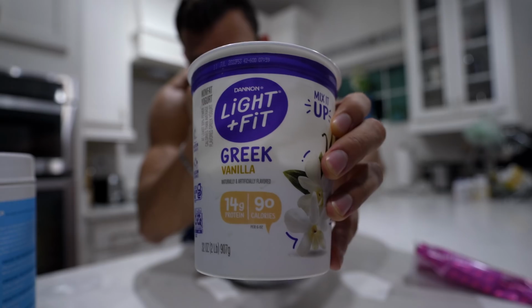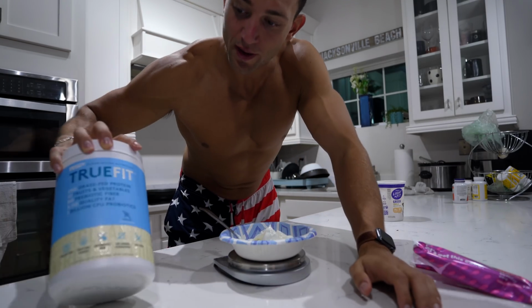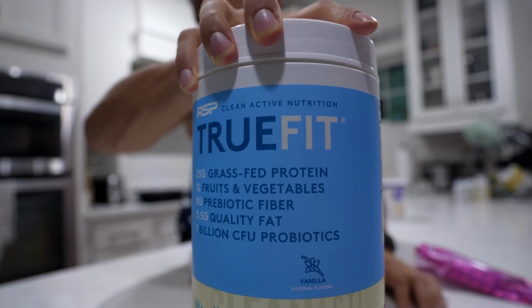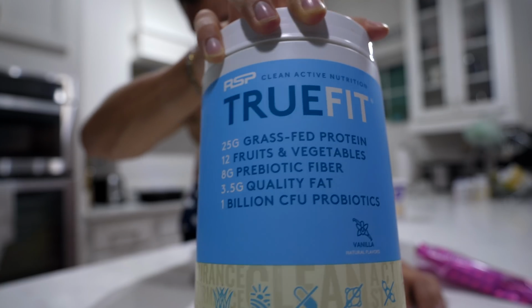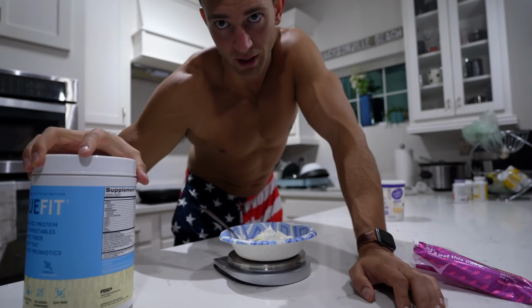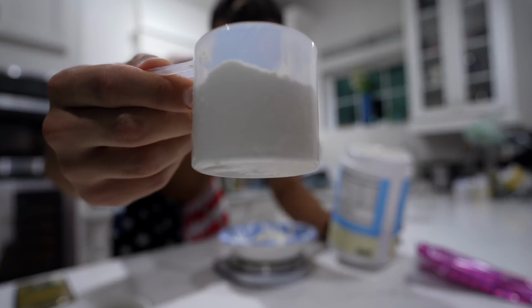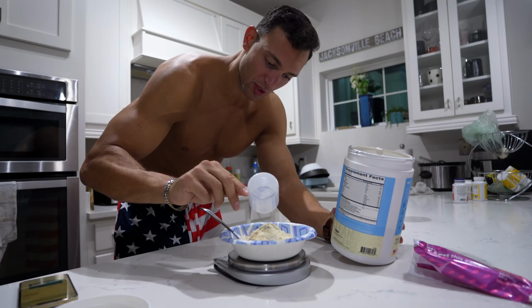All right, first things first, Dannon Light and Fit Greek yogurt. About 230 grams of that. And then I'm gonna mix in some of this True Fit, a protein by RSP. It's honestly like a multivitamin protein, so it has some other beneficial stuff in there, some prebiotics as well. So I'm just gonna mix it in. The scoops are massive, so I'm not gonna do a full scoop, but maybe 2/3 of a scoop. I'm gonna measure it out in grams.